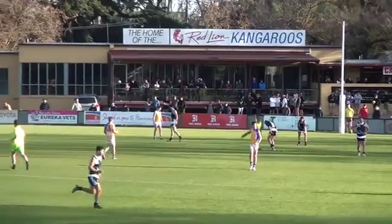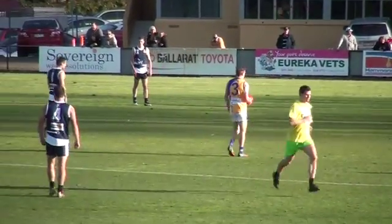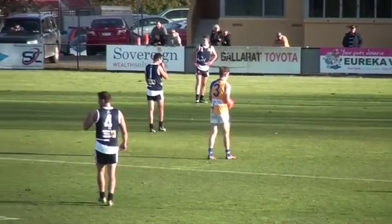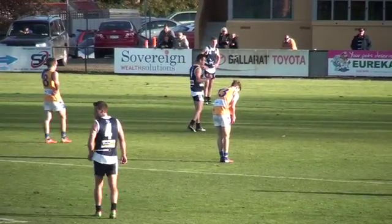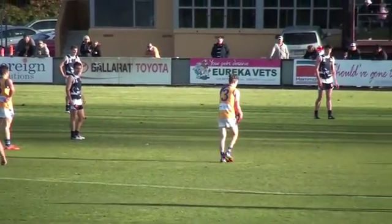Now it looks like it's Conway. Is it Conway? I think it's Stag. Might be. I can't tell, 3 or 13. Stag. It is Stag. Thank you very much to the timekeepers who are helping us out. Stag. I was right. Yeah, but I don't always agree with you.